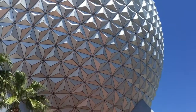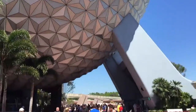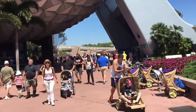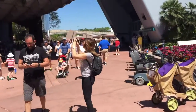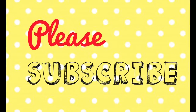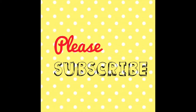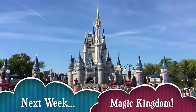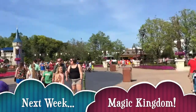Bye, Spaceship Earth. That is one giant golf ball. Wait, I wonder if the big friendly giant has his golf ball. Yeah. It could be. It's a party, a castle party. Meow, meow, meow, meow.